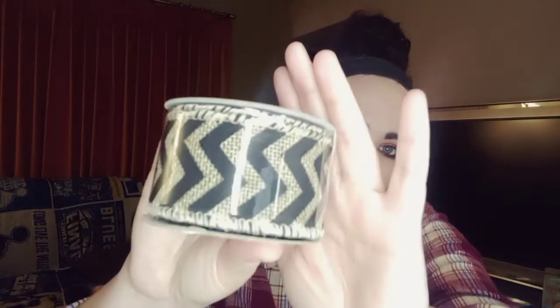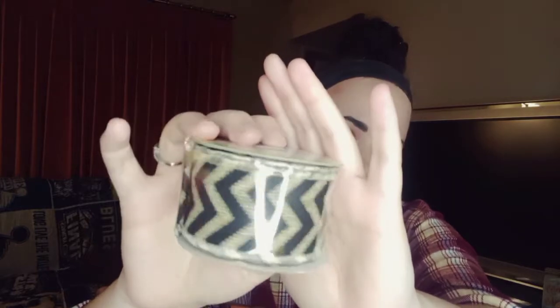And then this was one of the very few cute ribbons that I saw at this Dollar Tree, but it's just 9 feet of burlap ribbon, and it's got black chevron marks all around it.